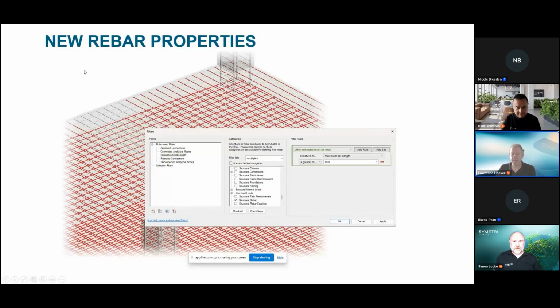We also, coupled with this, have new rebar properties. So we can actually use filters now and display any bars that are under or over stock length. So in this example here, you can see that I'm filtering on our structural rebar, and we can see here the maximum bar length is greater than 10 meters. So if that condition is met, then we can see all of the rebars obviously in red. And as you know, with the view filters, you can switch those bars off and on as well. So you could hide all the bars that are at stock length or below stock length, and then just leave the bars that are over stock length, and then we can use our new lapping tools to go ahead and update some of those things.